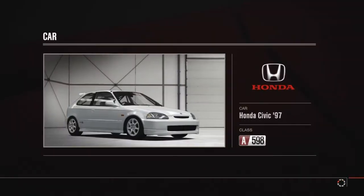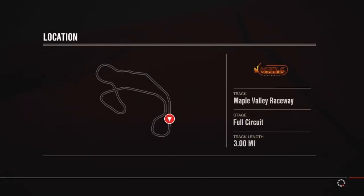Now, I have seen a guy in circuit racing who just completely dominated the whole entire lobby with something like this, and it was ridiculous. My mind was blown away. I didn't think it was even possible to race a front wheel drive car like that.